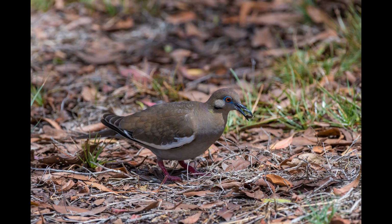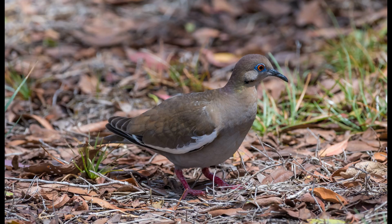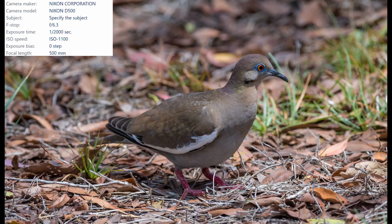Because I had been quietly sitting in the same spot for such a long time, the birds just seemed to forget that I was there, and this dove is the perfect example. It moved in very close and almost seemed to pose for me on several occasions, and I was able to get some excellent close-up shots where you can see all of that great detail on this bird.